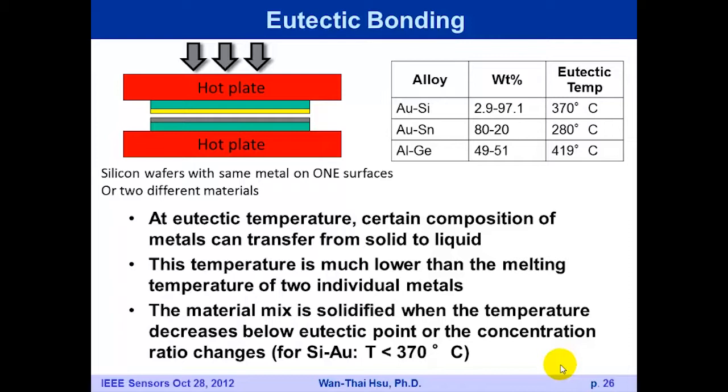For example, imagine you have gold here and tin here, and the composition is 80-20%. You bring the wafers together and heat them up to 280 degrees C, and then they will both melt and form a matrix, forming a eutectic bond. Okay.